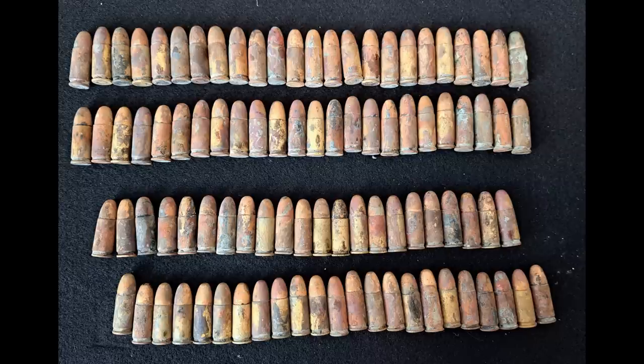Often if I find one little bullet, I will just hurl it right into the middle of the river. But this was a lot, so I wanted to do the right thing and take it into the police station.